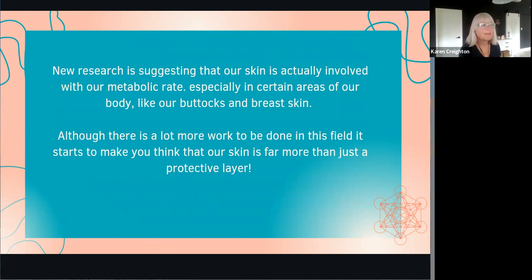Okay. New research is suggesting that our skin is actually involved in our metabolic rate. Yes, you hear it. Your skin could have something to do with you not being able to lose weight at some time or another, and especially in certain areas of our body, like our buttocks and breast skin. Although there's a lot more work to be done in this field, it starts to make you think that our skin is far more than just the protective layer we've been taught.